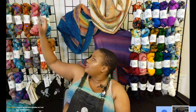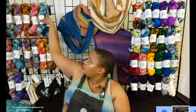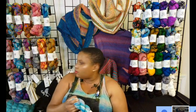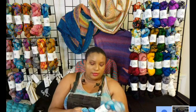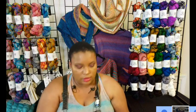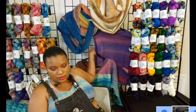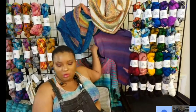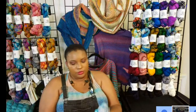Okay, awesome, Vaughn. I'm glad you can hear a little bit better. So we have the Blue Hole. I have that on the Aran weight and the DK base. This one knits up like this. And my Ripple Bralette is also in the Blue Hole. One of my favorites, I love teal.